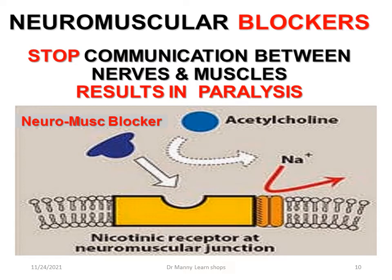So then what is the role of neuromuscular blockers? Essentially, they stop communication between nerves and muscles, neuromuscular connections. And as a consequence of that, because they block the communication, this results in muscle paralysis.